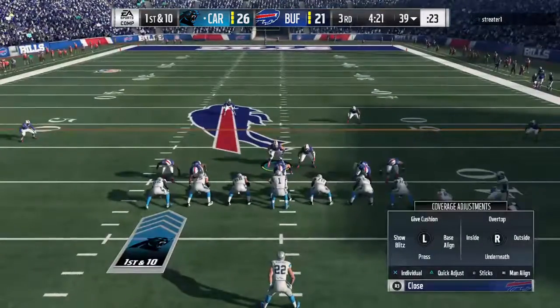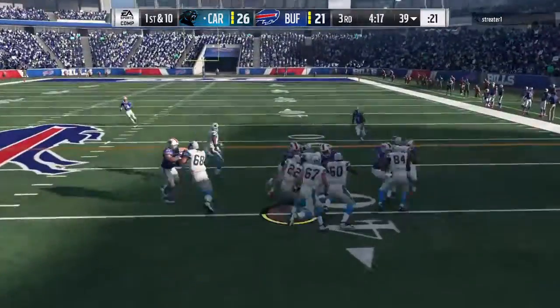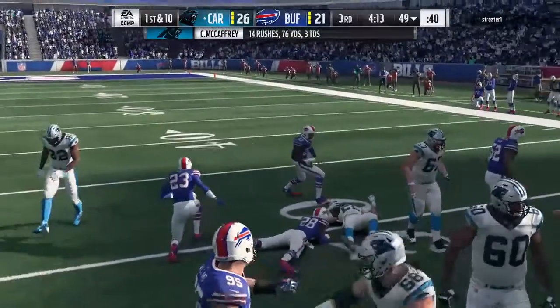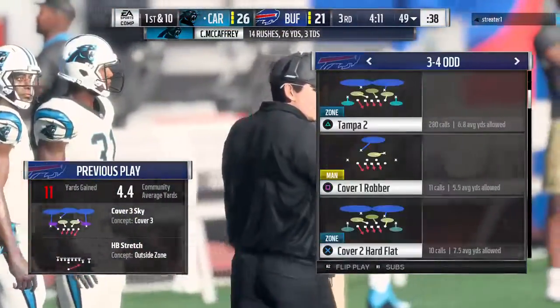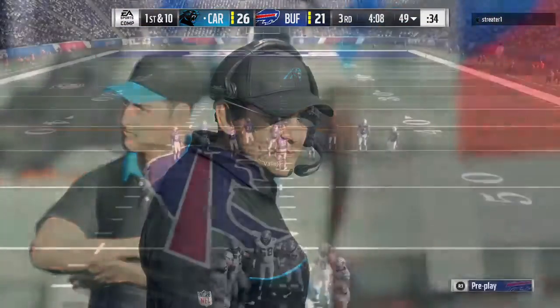In motion left is Funchess. Now a give, right side McCaffrey. And getting this just shy of midfield, they'll spot it at the 49. It's a gain of 11 yards that time, and it produces a new set of downs.